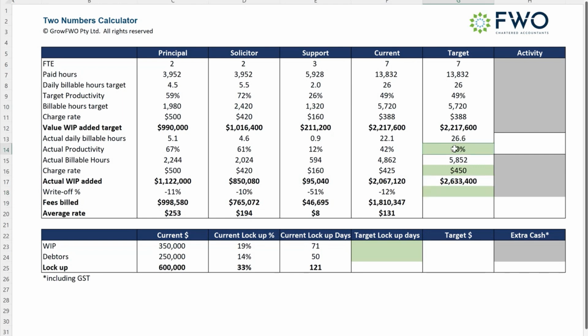Well, let's pull this back down a little more. Let's make this 47%. 2.475. We're at 400,000. Let's just make this 440. All right, there we go. So these are small changes, small improvements in these key drivers that ultimately drive a $350,000 increase in our level of WIP.